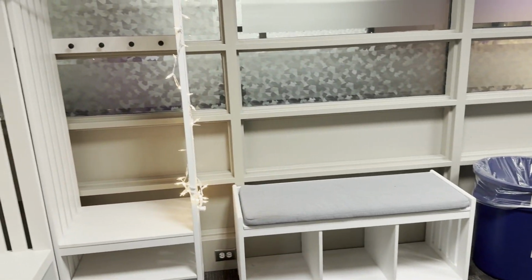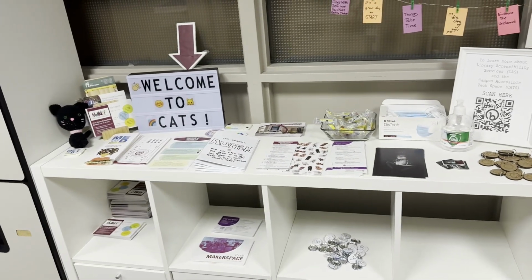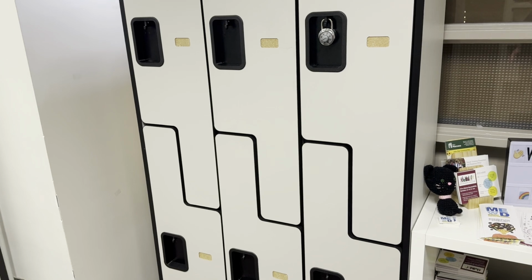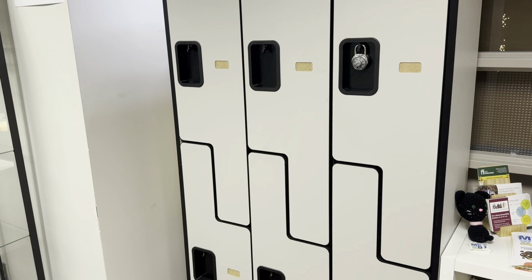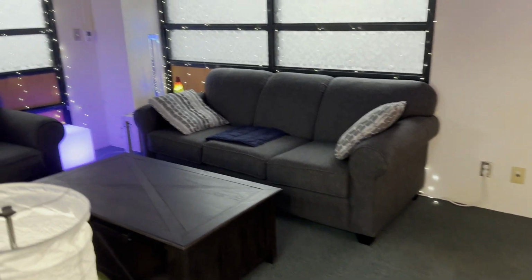You can use CATS whenever you'd like. So within CATS, once you get in, you're welcome to hang up your coat, take off your boots. And then we have information here. Please feel free to help yourself to anything on this table. We have lockers that you're welcome to use as day use lockers. So if you put something in the locker, please remove it by the end of the day. But the idea is that if you want to step out and grab lunch, you don't have to take your items with you.